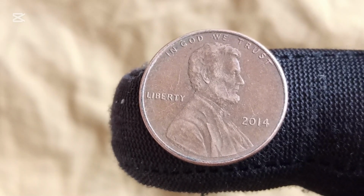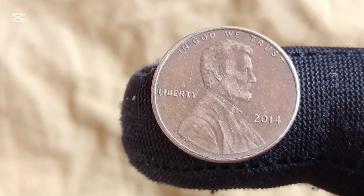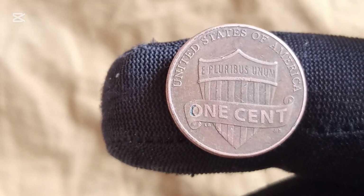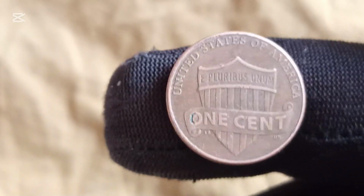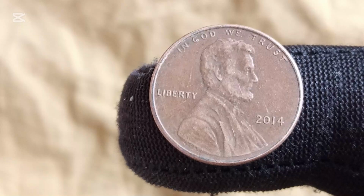So, there you have it. The 2014 Ultra Lincoln penny is a modern-day treasure hidden in plain sight. With values reaching nearly $600,000, it's proof that even the smallest things in life can be worth a fortune. Now, it's time to check your pockets, search your piggy banks, and dig through your old coin jars, because you could be sitting on thousands of dollars without even knowing it.